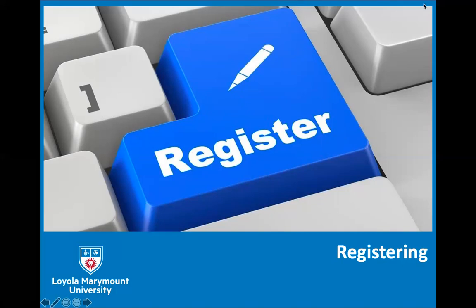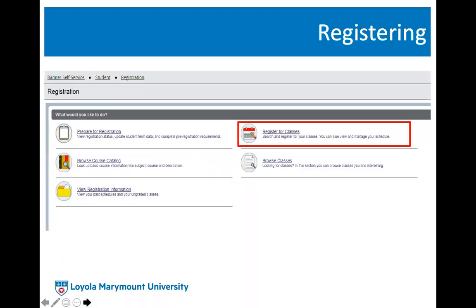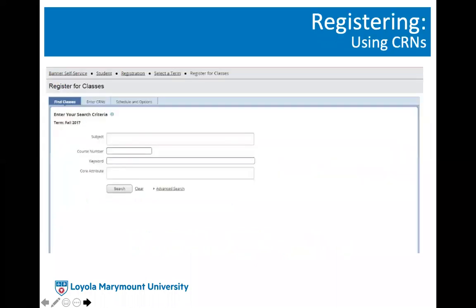Yeah, so it's your registration date and time. You've browsed classes. You have everything you need, and it's time to register. So back to MyLMU, PROWL, Student Services, registration. But this time, instead of clicking browse classes, you're going to click the first one on the right that says register for classes. So you're going to select spring 2021 as your term. Right now, if you try that, it's only going to let you select fall. You're going to agree to the terms, and then it's going to bring you to a page that looks exactly like the browse classes.